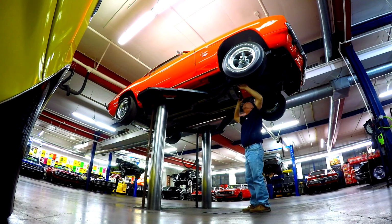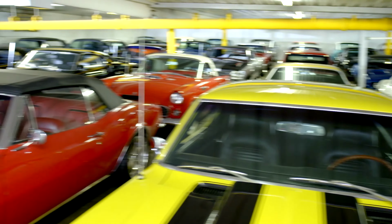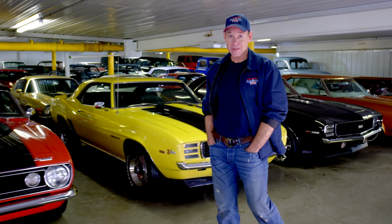American Dream Machines opened our doors in 2003. We've sold thousands of cars all over the country and all over the world. We have beautiful cars here, and you should own one.